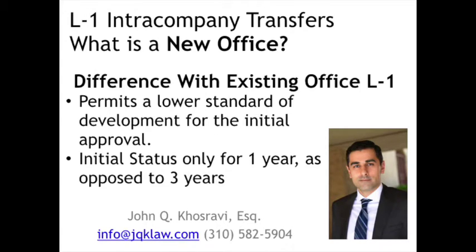What is the difference between a new office L-1 and a regular L-1 for an existing office? A new office permits a somewhat lower standard as to how developed the U.S. office is for the initial approval. Also, a new office beneficiary gets 1 year of initial status as opposed to up to 3 years for an existing office beneficiary.